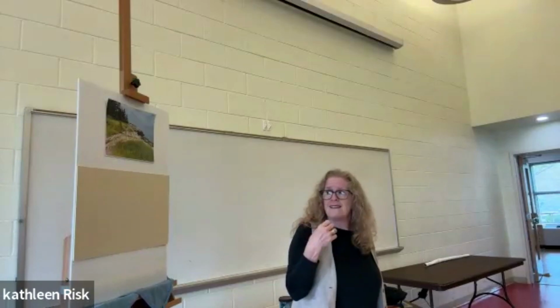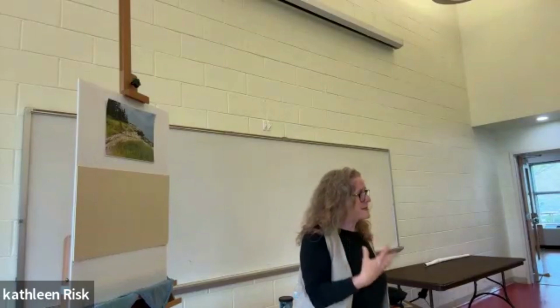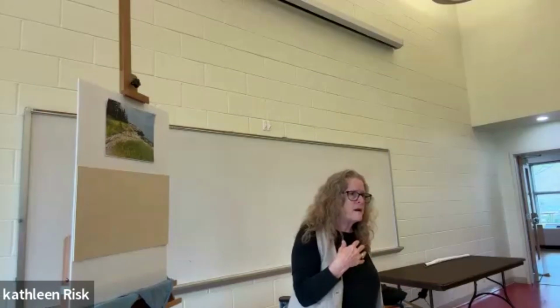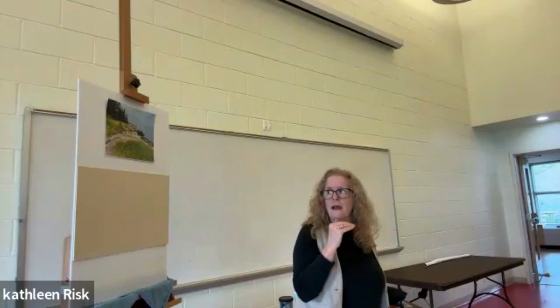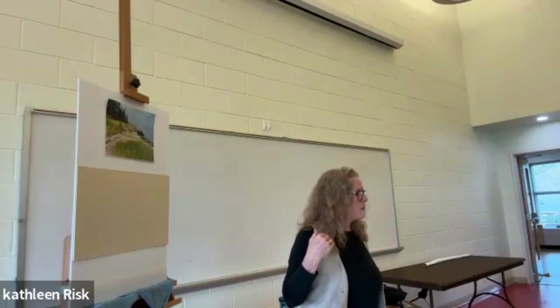Depending on what I decide to choose as an intention, the words that I want to convey, that changes the way I crop a photo. And when it comes to cropping a photo, I made a point of this in class the other day as well. I don't really ever care about the proportions of a normal piece of paper or a frame.